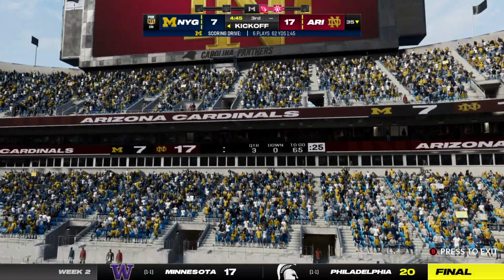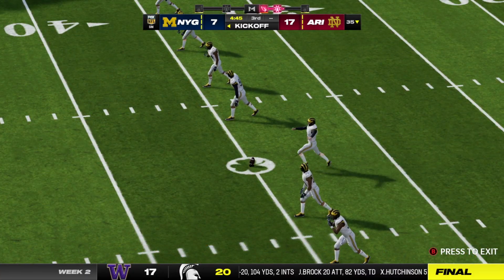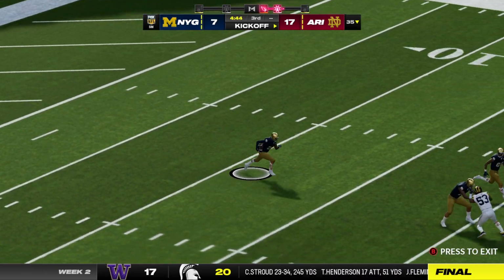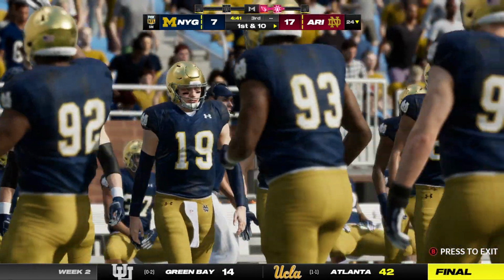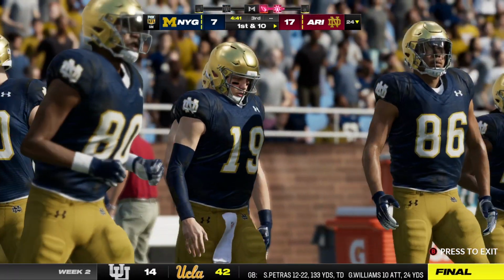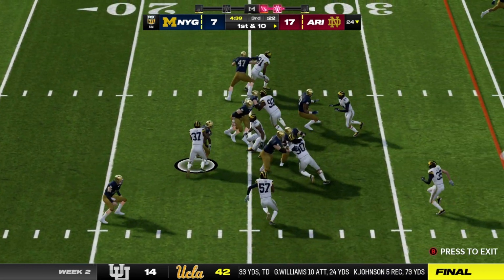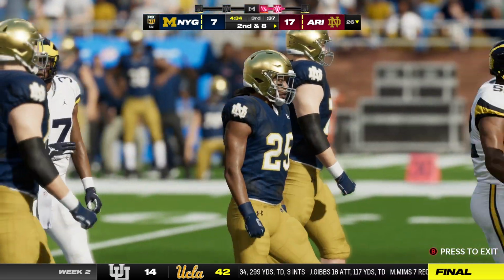And it's 17-7. A drive that time of 6 plays. And it was polished off by a Giants touchdown. This taken in at the goal line. And he won't quite make it to the 25. The Cardinals offense ready to set up shop. This now a 10-point game, so things tightening a little bit after that last score.